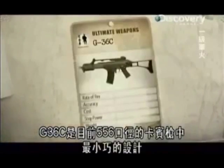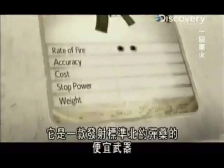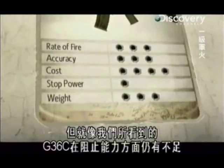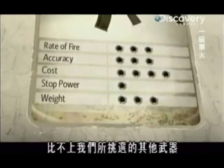The G36C is the most compact carbine designed in the .556 caliber right now. It's an affordable system that fires a standard NATO round. But as we'll see, the G36C is still short on stopping power compared to other weapons in our selection.